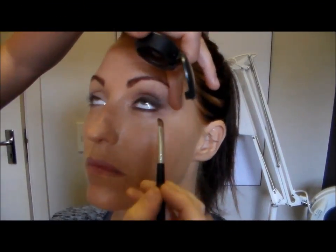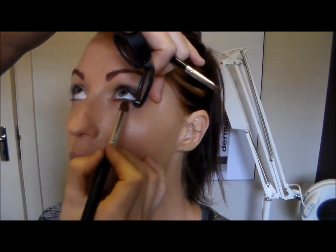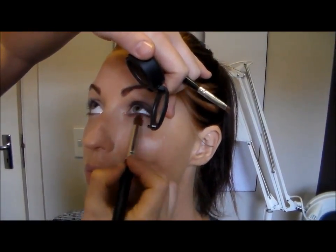Again, it's a personal preference. I just find that eyeshadow is not as harsh compared to eyeliner. Okay. And I'm then going to take another blending brush and just smudge it out. This is the smoky. Key to the smoky idea is smudging everything. And again, it's all about playing with your product.